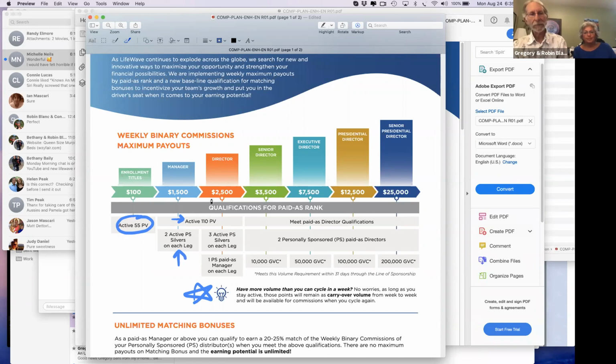Director is a big leap because as director, you can now earn up to $2,500 per week. That's up to $10,000 a month. That's a pretty decent income, even in today's arena. Now, you still have to do your 110 PV, and that applies to all the ranks all the way for the rest of the plan. You never have to do more than 110 PV for any of the qualifying ranks, for manager and above.